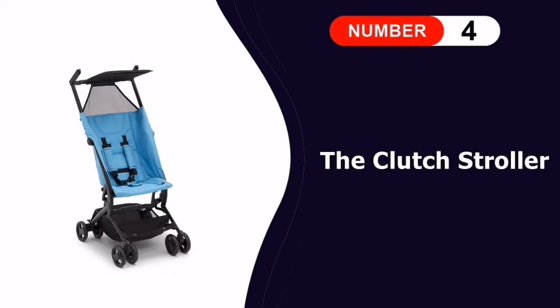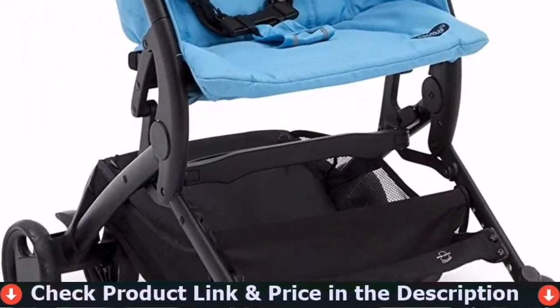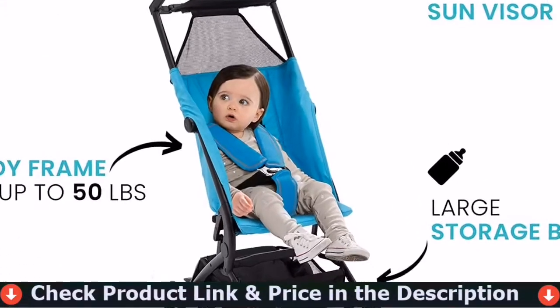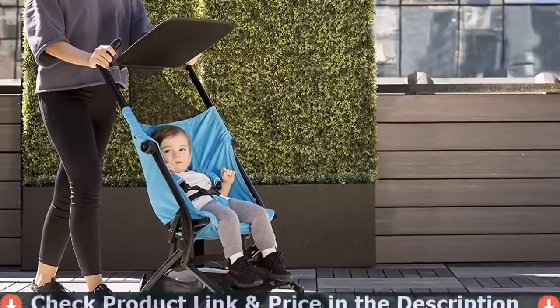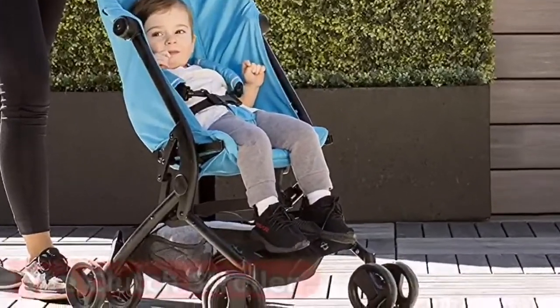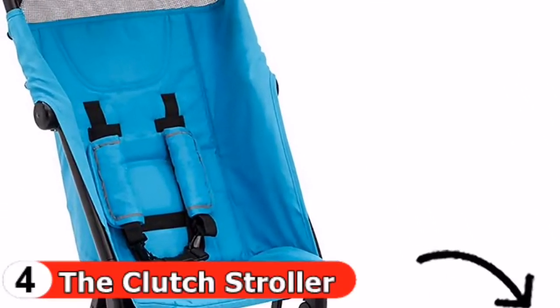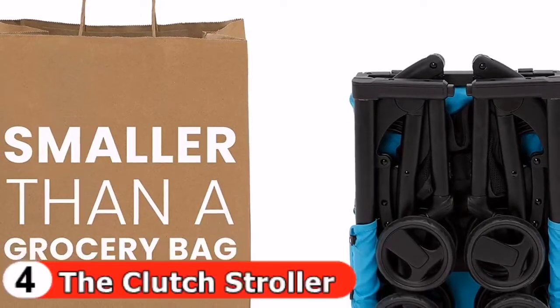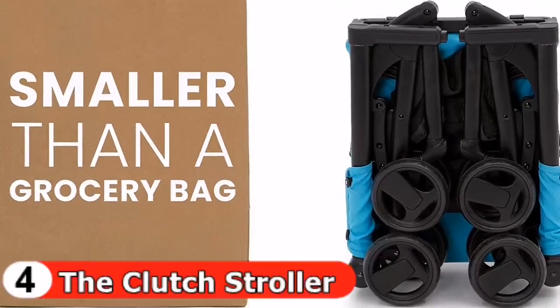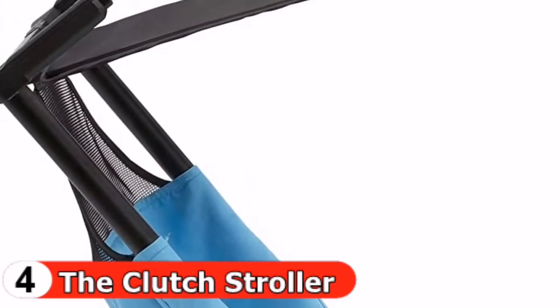The next pick in our best stroller for airplane travel list is Delta Children Clutch Stroller. If you're not looking for a travel stroller hybrid, and you're decidedly in the market for one that is light as a feather, well then mama, look no further than the Delta Children Clutch Stroller. Small but mighty, the Clutch Stroller by Delta Children makes it so easy to get your child out and about. Extremely lightweight and designed to compactly fold down to fit into the included travel bag, this travel stroller is perfect to take on day trips, vacations or mass transit.